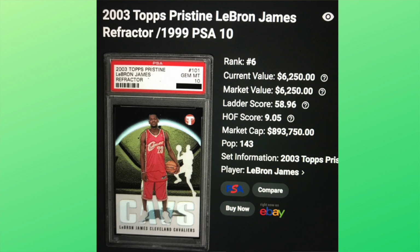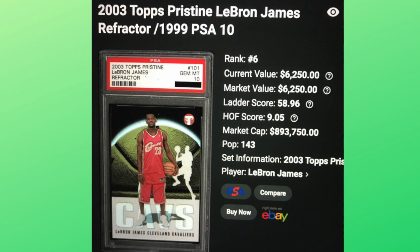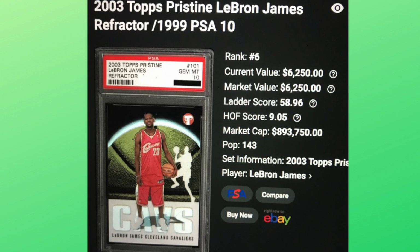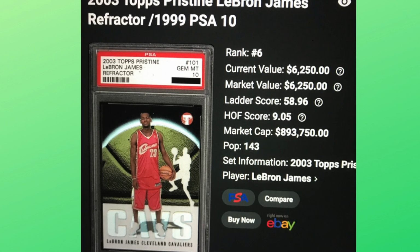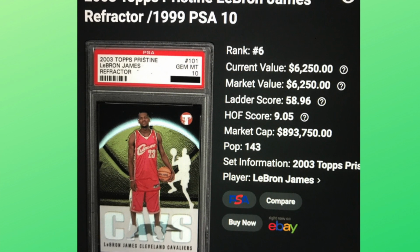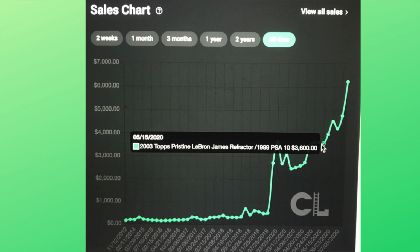Next up, I've got a LeBron rookie. I've been talking about Topps Chrome LeBron rookies recently. This is the 2003 Topps Pristine Refractor, numbered out of 1,999. In a PSA 10, the pop report shows 143 of these, and it is moving. It's on the rise. This card has almost doubled in price. It's moved up a lot just in the last few weeks. And it makes sense.